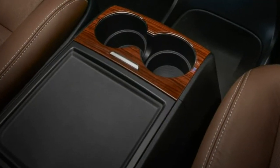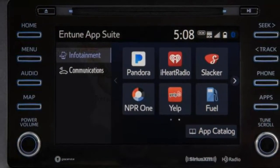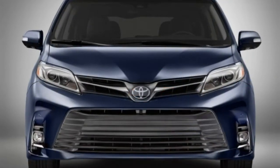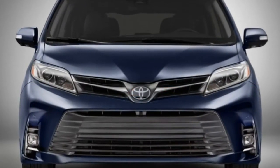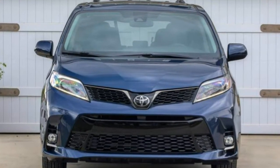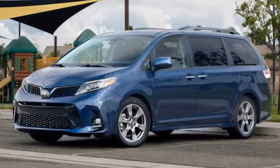Cargo space. The load floor is very flat with the second row folded, and loading or unloading items is usually a cinch on account of a low cargo lift-over height in the back. The Sienna offers excellent cargo volume behind the second row and behind the front row with the second row removed.